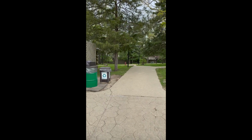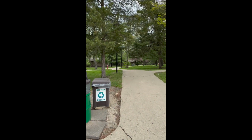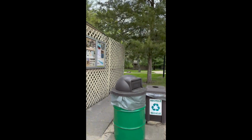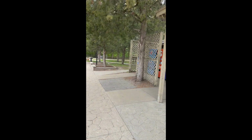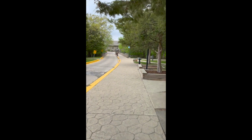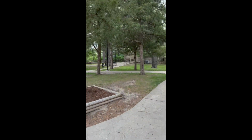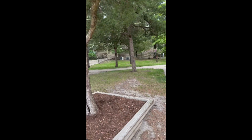Okay, so here we are at the Starved Rock Lodge. And as you can see, there's some cabins back over here. We passed some equestrian camping places, little soda machines. We're coming up on the lodge up here, which looks pretty cool. There's one of the cabins.